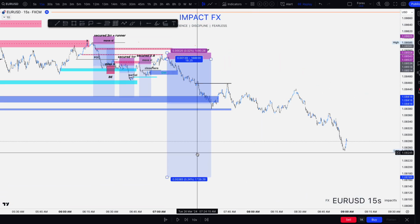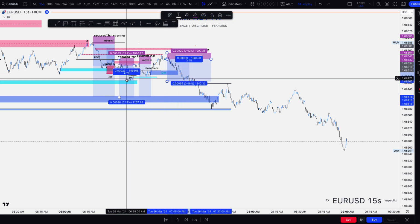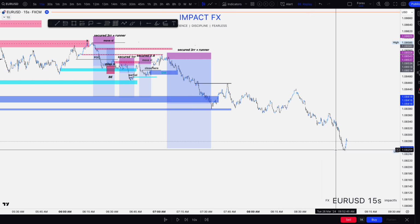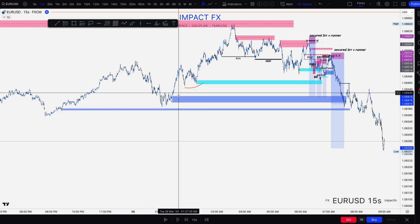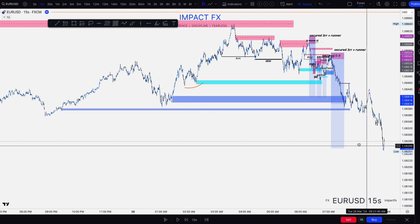I got 3R because, again, guys, I used the same sort of management. Price came down into this origin. I partial 3R, and now I've let a runner on, and people could have kept looking for continuations all the way down instead of looking to the left. The left causes retracements, and the internal price will cause continuations.